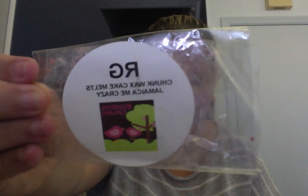From Rose Girls, I melted Jamaica Me Crazy. And this is the one I was telling you about, Aaron. This was so good and so strong. I got a good 3 days out of this, and I had this on an 18 watt hot plate warmer.